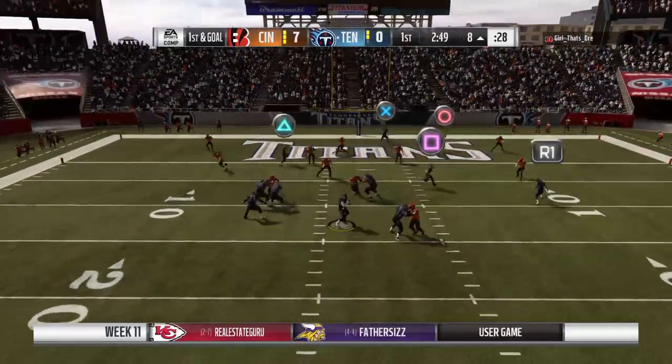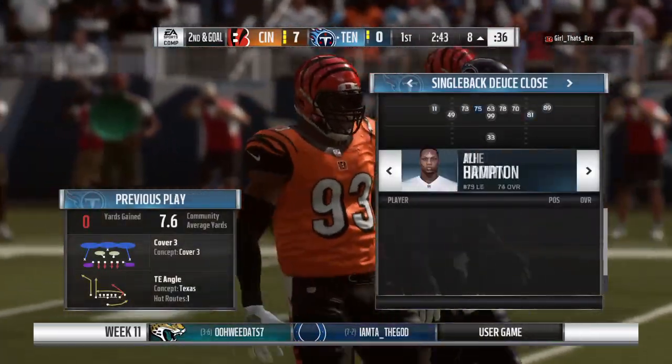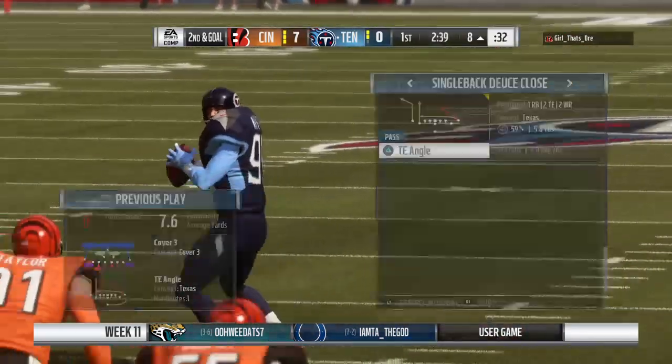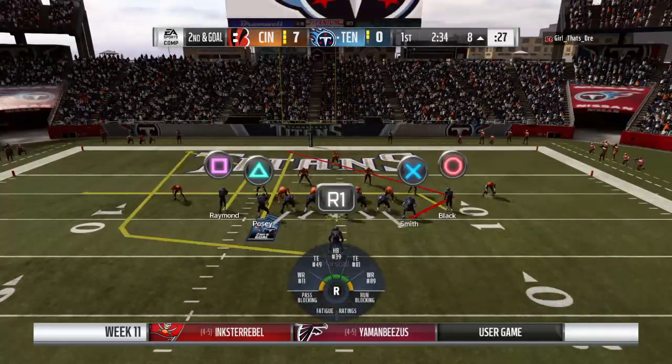Throwing is Mariota. Under pressure now, he's going to go down. Sack back around the 8. DeJuan Smoot in there to get him for sack number 9 now on the year. Nothing on 1st down, so the ball remains at the 8-yard line, 2nd and goal.